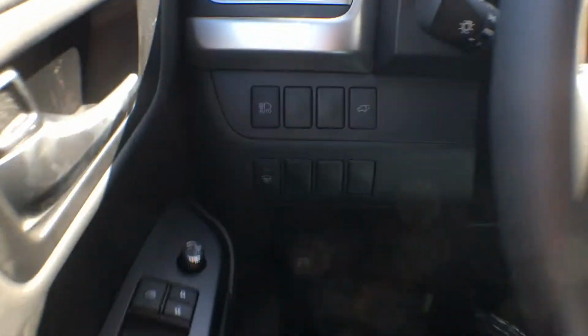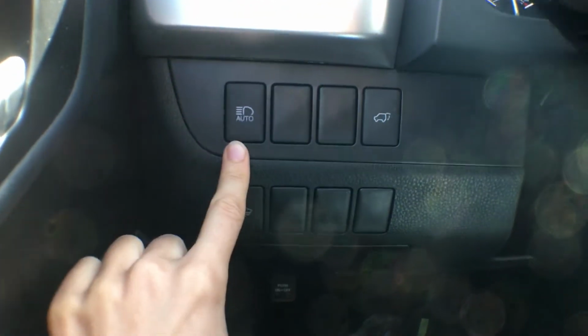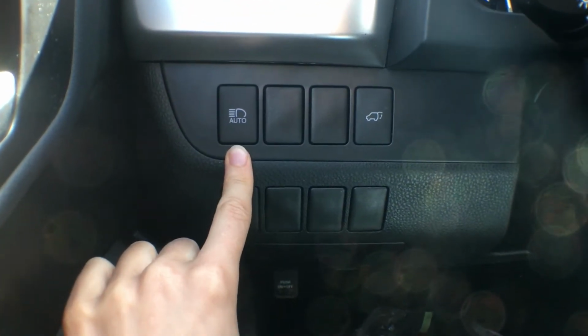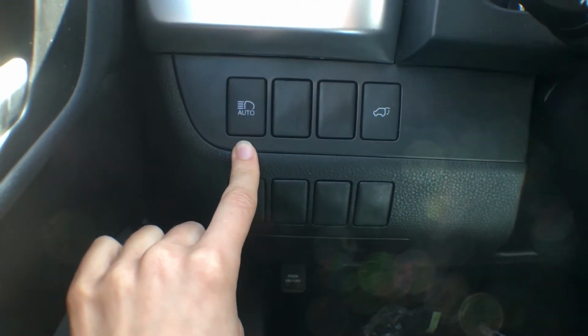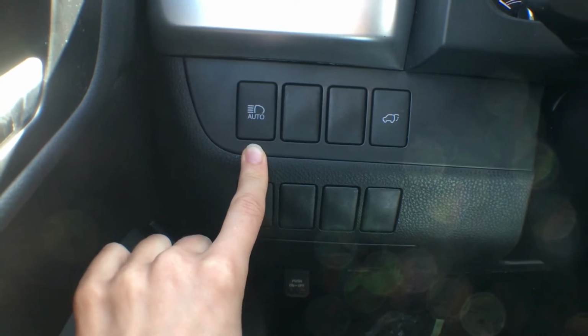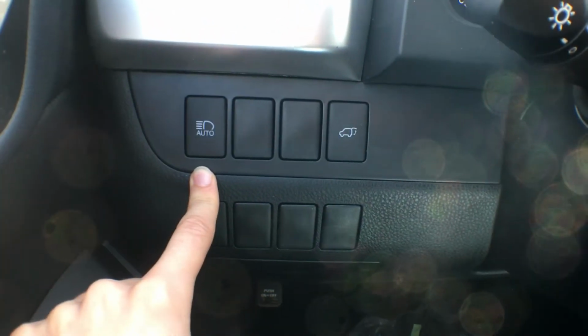On the left-hand side of our steering wheel here, we have our automatic high beams, which is part of our Toyota Safety Sense. So I don't know if you've ever been driving down a country road where someone has left their high beams on and you get completely blinded. Well, this is going to prevent that from happening to keep you as well as other drivers on the road safe.